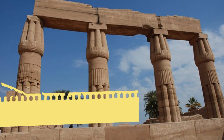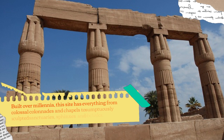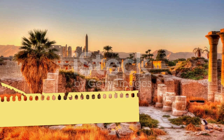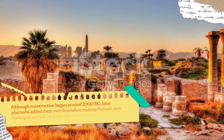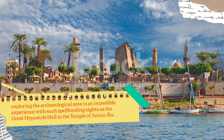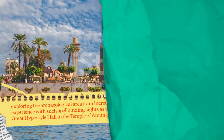Built over millennia, this site has everything from colossal colonnades and chapels to sumptuously sculpted sanctuaries, sphinxes and obelisks. Although construction began around 2000 BC, later pharaohs added their own flourishes, making Karnak now the largest ancient religious site on Earth. As such, exploring the archaeological area is an incredible experience with such spellbinding sites as the Great Hypostyle Hall and the Temple of Amun-Ra.